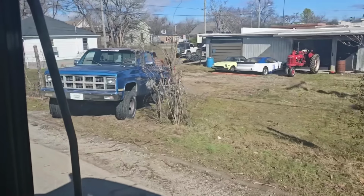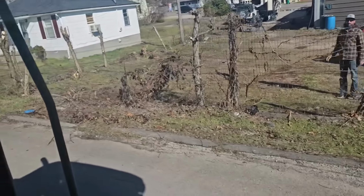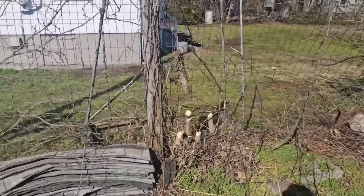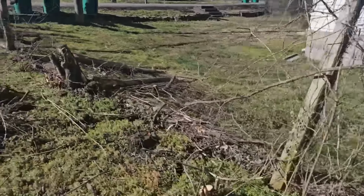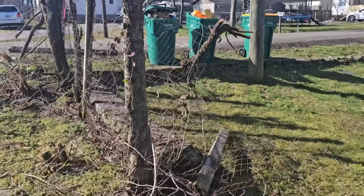Looks like the fellers are moving cars around with the blue shop truck. We got all these posts to take out. Well, let's go look at what we're going to be doing here. So here's today's project. We got that big tree. I don't think we're going to move that. But all these posts got to come up. We got some stumps we've got to try to get up. This thing here. Another tree.